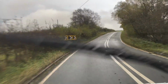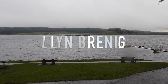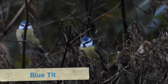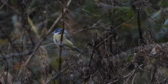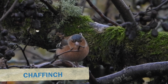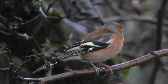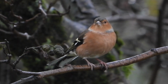We drove about an hour inland to Llyn Brenig. When we arrived, the rain was hammering it down, but we tried to go out and brave it. We stayed near the visitor centre where there's some bird feeders. These feeders have been quite fruitful in the past for winter finches and sometimes even bramblings. Today we didn't see the bramblings. There were some birds like blue tits, great tits and a number of chaffinches, but unfortunately the weather got a bit much, very wet and cold, so we headed back to the van.